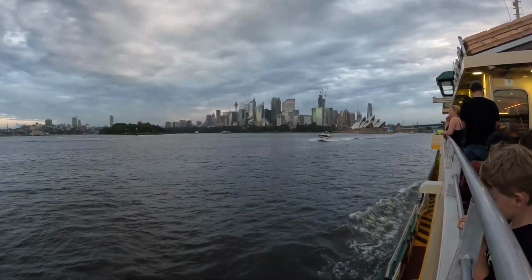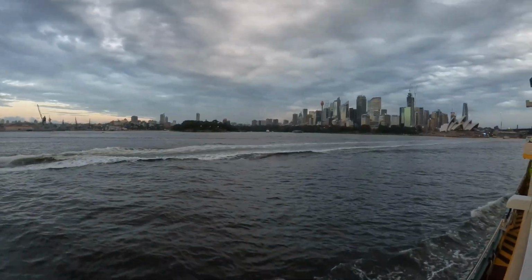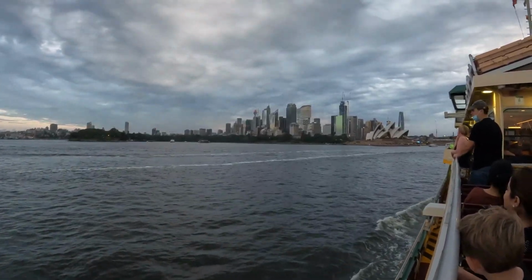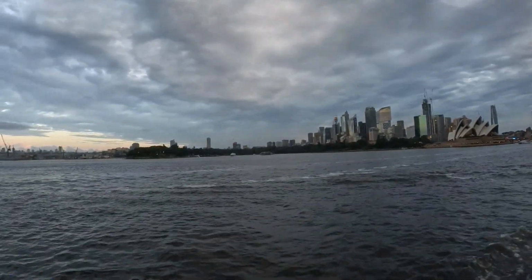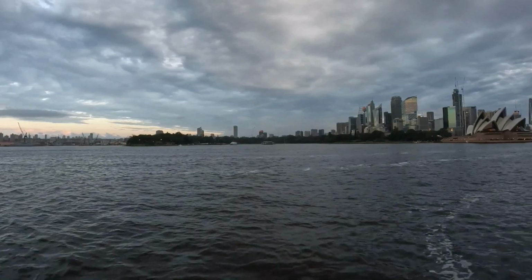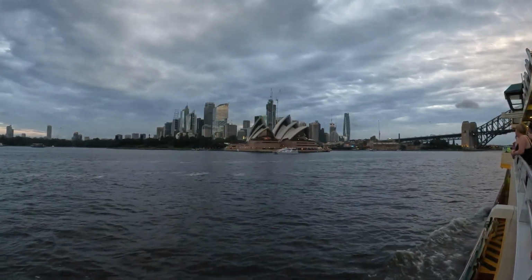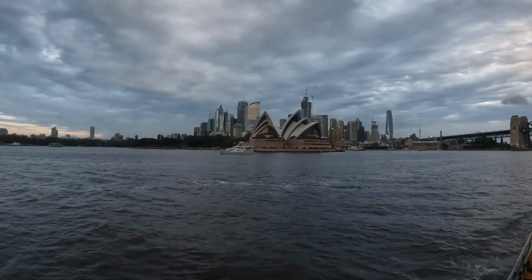This little boat here cruising out. There's a big, I don't know whether you can see, you'll have to watch it on your big 4K screen, guys, as all my videos should be. But there's a pontoon boat there, big pontoon party boat. Cruise past the Opera House. Another harbour cruise.